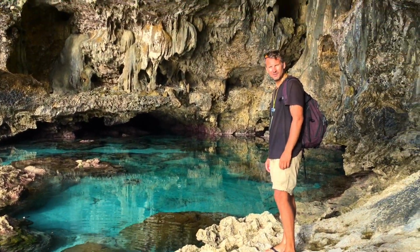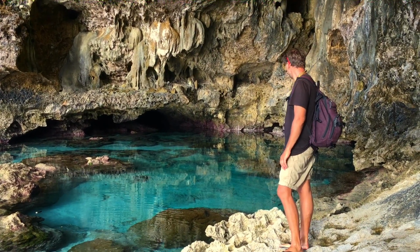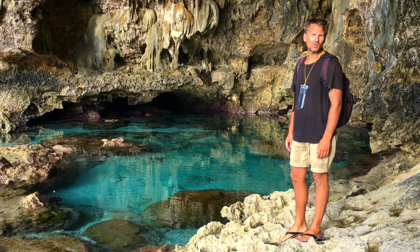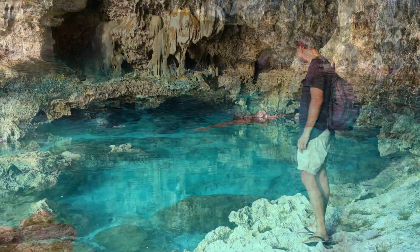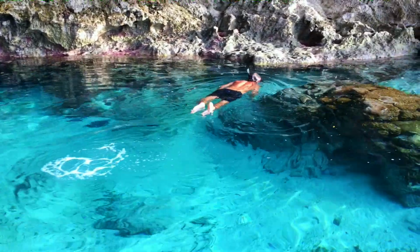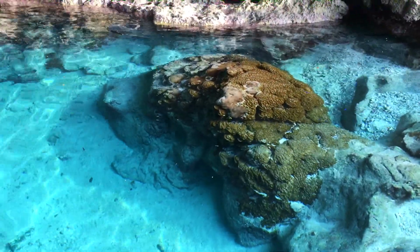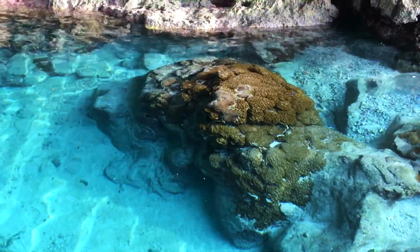Are you glad we came back here when it was low tide? Yeah, it looks really nice. Not so much of a snorkeling place now, but it's kind of a pool. I think it looks like this coral is over the surface, but it's actually like 30 centimeters under. It's so crystal clear.